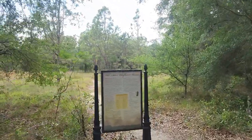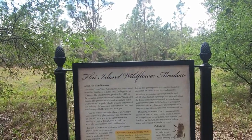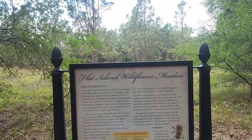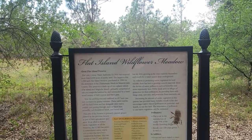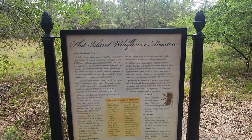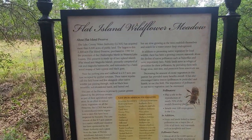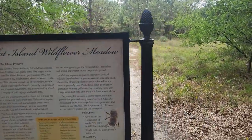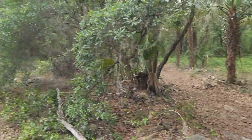Flat Island Wildflower Meadow. Whoa, more than 6,600 acres of public land. The largest is the 2000 Flat Island Preserve purchased in 1990. And we kind of read about that in the beginning. So I'm going to sit here and read all of this. Plant species, beneficial pollinators. Pretty cool. I don't know what this is signifying. Maybe this is the trail coming out, but I'm going to go this way.